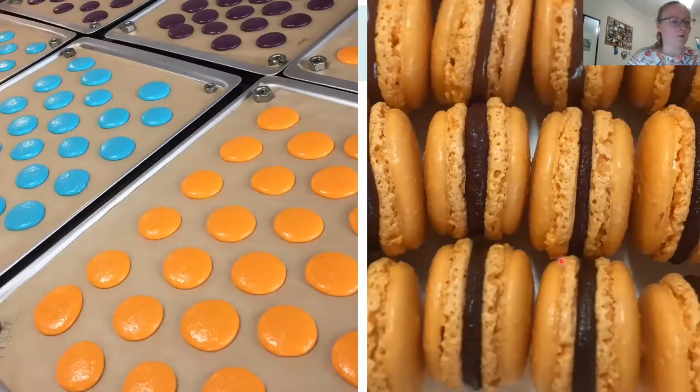So people have maybe seen macarons before. They're generally these quite expensive things in bakeries or in patisserie. They can cost about £2 per little macaron sandwich, which is quite expensive. But they're actually not that difficult to make.